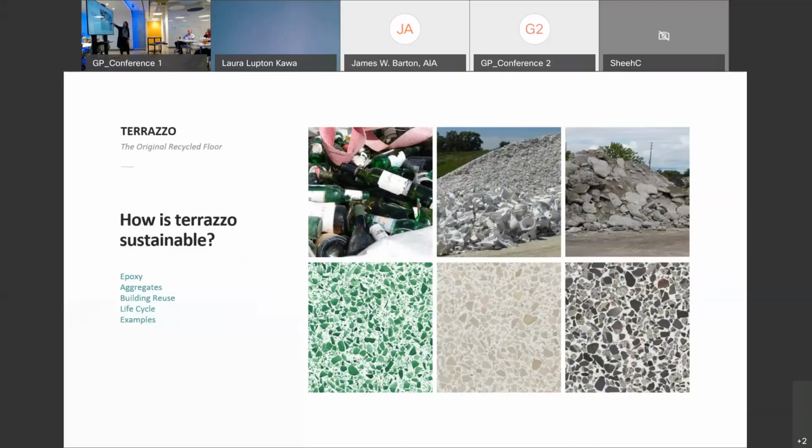In the center here, you see a photo of a large pile of toilets. This was taken from Kohler's facility out in Wisconsin. They have very, very tight QC standards. They have about 50% rejects for things like inconsistent glaze or a hairline crack in the finish or something like that. So they are able to reuse about 30% of it.